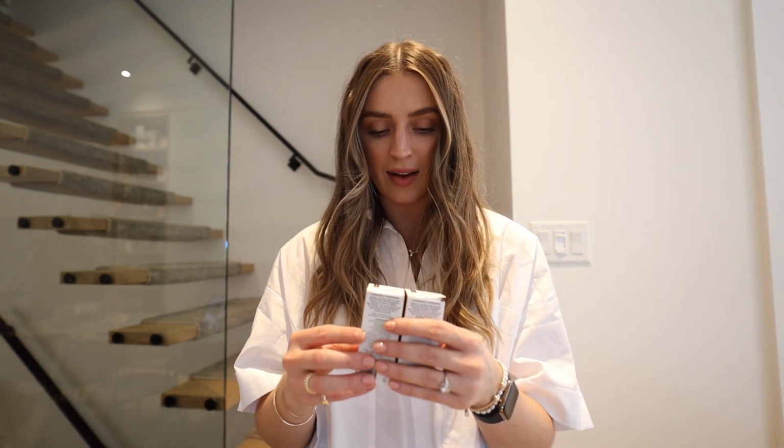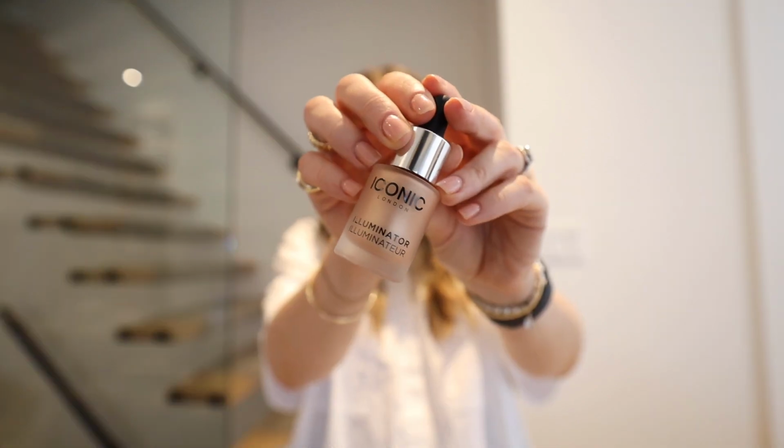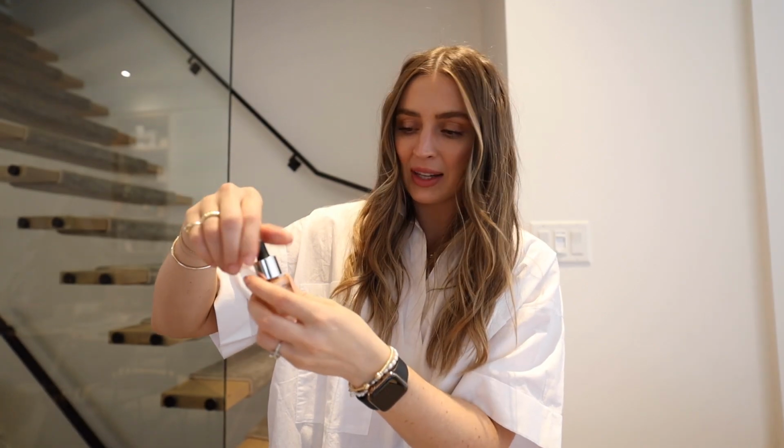Iconic London sent a bunch of their things. Ugh, I'm really excited to try this. I've never tried the original Illuminator. It was sold out for a really long time, and I saw so many people talk about this, and I've been wanting to try it for a really long time. I'm excited. Maybe I'll mix that in with the Easy Drop.